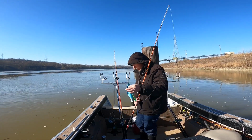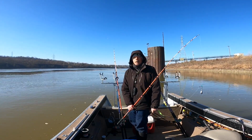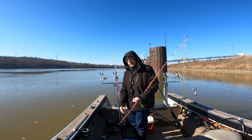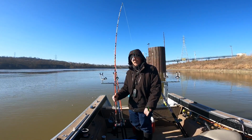I'm gonna use some cut shad I just caught. There's a lot of shad in the creeks right now because that cold pushed them down real deep. I was getting them about 19 foot, 2 throws with the tape net. And I got more than I need probably. I'll take them home and freeze them though, or give them to my buddies that fish on the bank.